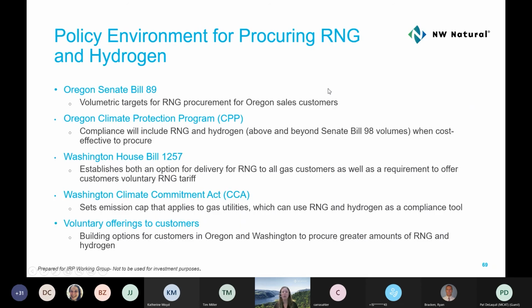So just wanted to quickly talk about the policy environment for procuring RNG. I can't believe I put 89, put that backwards, because Senate Bill 98 is my life. But in Oregon and Washington, there's a couple of policies and frameworks that really drive us to procure RNG, why we're out in the market procuring RNG. The first is Oregon Senate Bill 98.